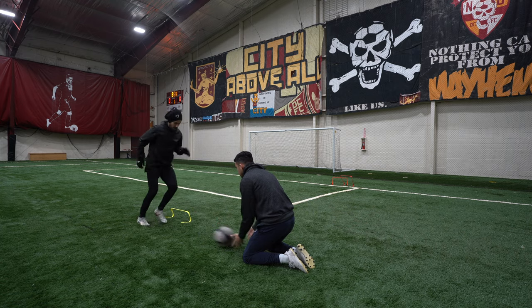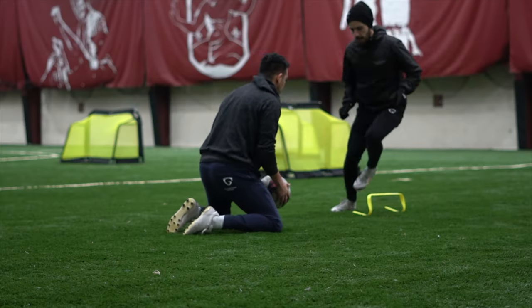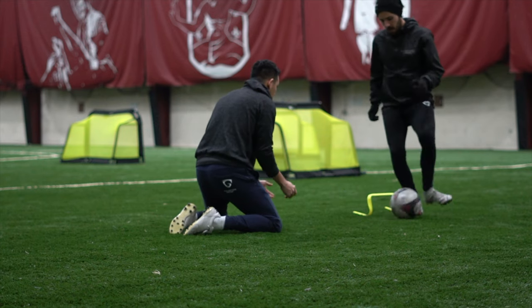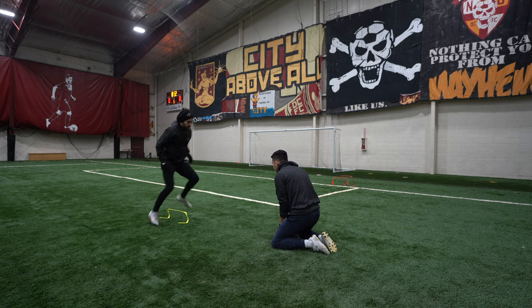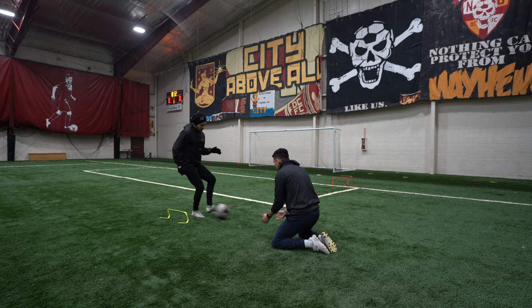So as you guys are watching the session, I want to walk you through all of the exercises and explain to you guys why I picked those exercises. Like I said, it's a fitness slash conditioning session today, so very high intensity. We'll start off getting straight into it. Want to get his heartbeat up right from the beginning.